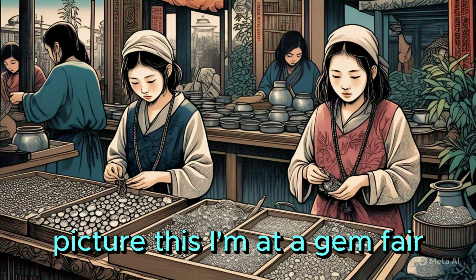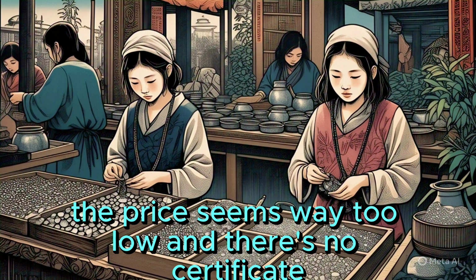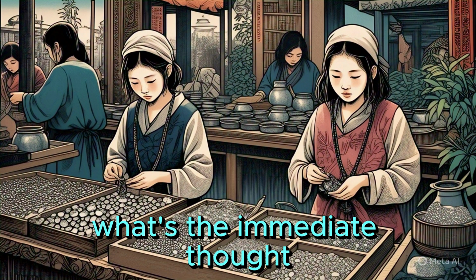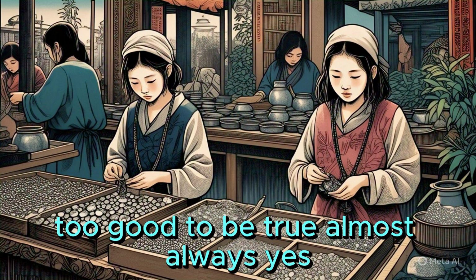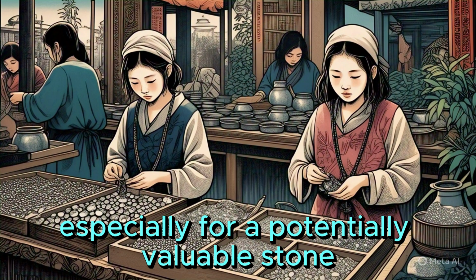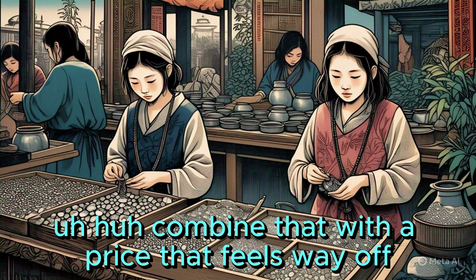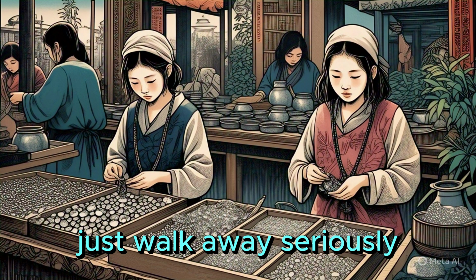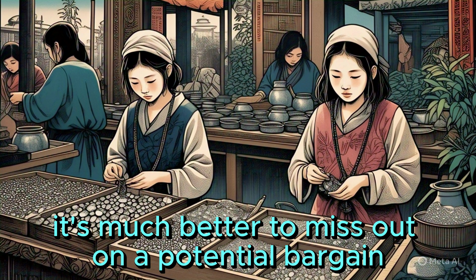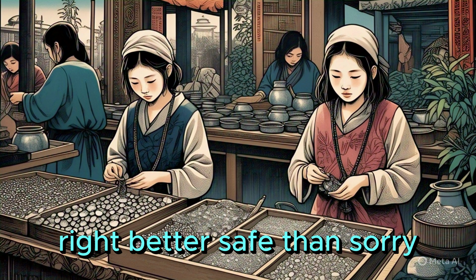So, okay, picture this. I'm at a gem fair. Someone offers me this amazing-looking natural sapphire. The price seems way too low, and there's no certificate. What's the immediate thought? Too good to be true. Almost always, yes. That missing certificate, especially for a potentially valuable stone like sapphire, is the first major warning sign. Combine that with a price that feels way off, just walk away. Seriously. It's much better to miss out on a potential bargain than get stuck with something fake or misrepresented. Right. Better safe than sorry.